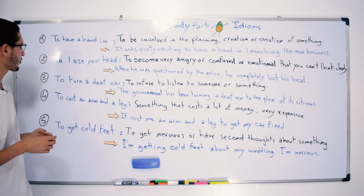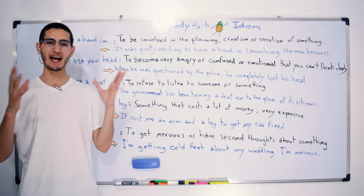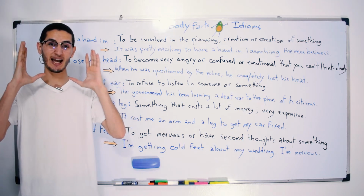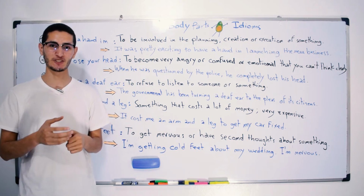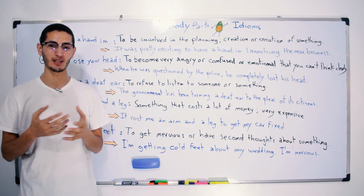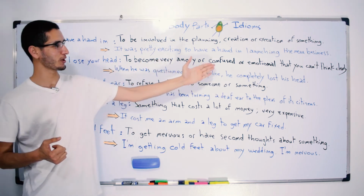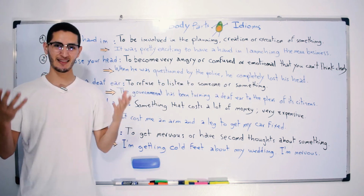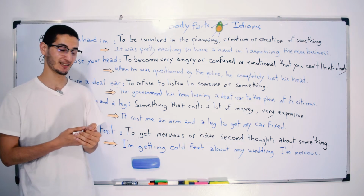So let's look at another one, which is to lose your head. To lose your head does not mean to lose your actual head somewhere, or you forget it somewhere, or somebody just snaps it from your body. It means that you become very angry or confused or emotional, so that you cannot think clearly. This is what to lose your head means.